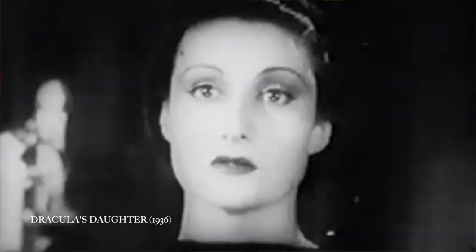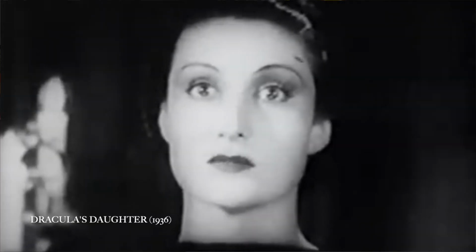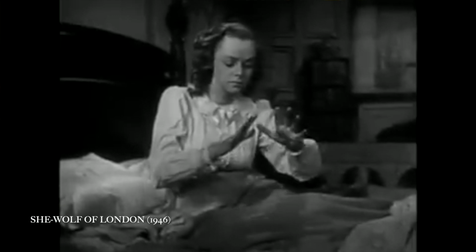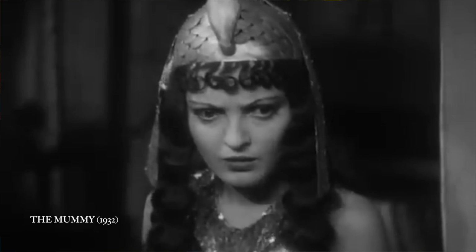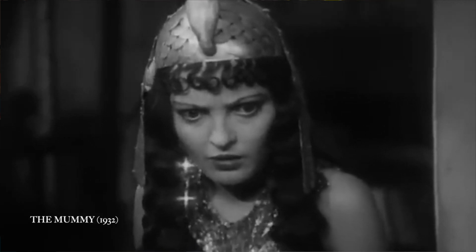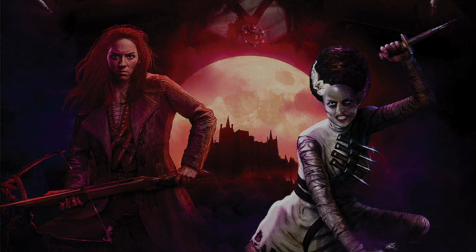Now, Dracula's Daughter actually comes from the 1936 movie, Dracula's Daughter, and she'll be forming a deadly alliance with the She-Wolf, inspired by the 1946 film She-Wolf of London, and Oxunamun from the 1932 film The Mummy. And they'll be doing battle with Saskia Van Helsing, as well as the Bride of Frankenstein.